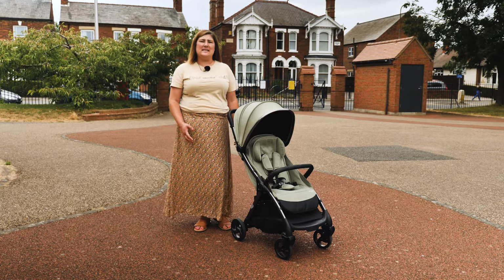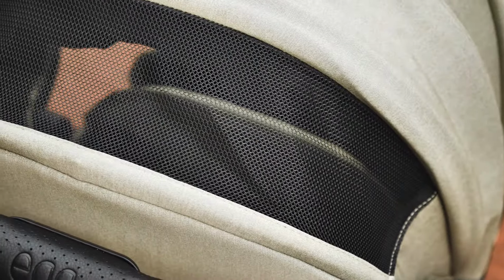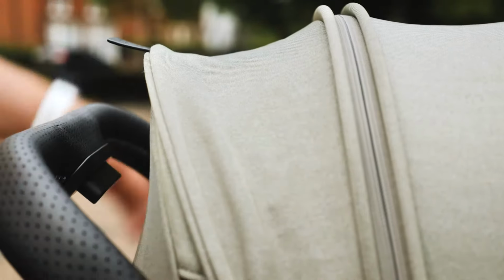The hood on the eggZ is UPF 50+, giving your little one both protection and coverage from the sun. There's also a ventilation window at the back which can be accessed by folding up the material, and this also acts as a viewing window. We like the touch of the leatherette tab with egg on it.